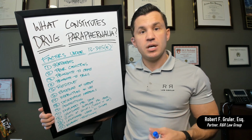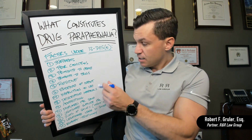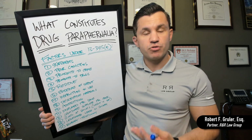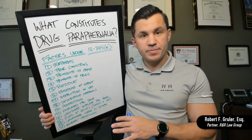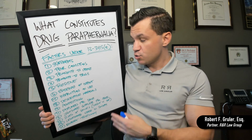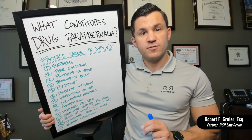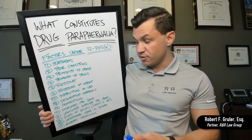It's to be used for some sort of illegal purpose, and so therefore it can constitute paraphernalia. Similarly, descriptive materials. Same type of thing as the instructions: if there are some descriptions saying what this is supposed to be used for, it's explaining to somebody else who could potentially be using it, this is what this is for, sort of like a marketing material. Same with advertising. If the items are being used or advertised specifically for illegal drug use or for some sort of contraband, that's a good indicator that it's drug paraphernalia.